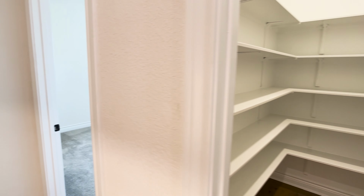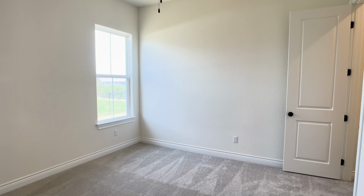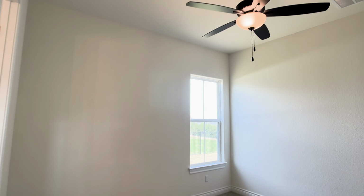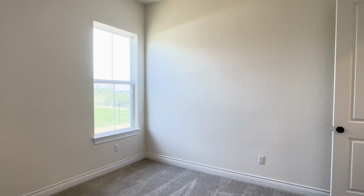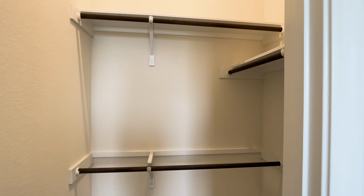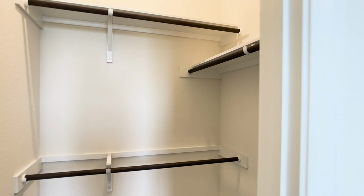Now let's take a look at one of the bedrooms with its own ensuite bathroom. Then I'm gonna take you over to the primary suite, which is absolutely stunning because it also has a freestanding tub and a very nice sized walk-in closet. But one of the really neat features of this home is it has a guest suite or casita with its own entrance and its own kitchenette area. So we're gonna show you that as well.